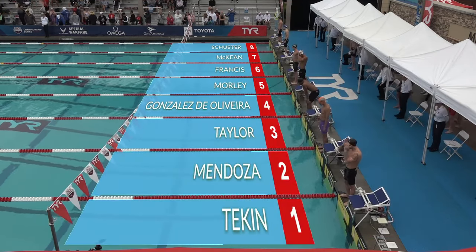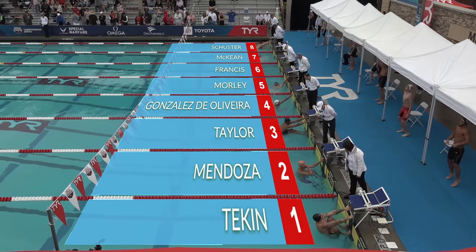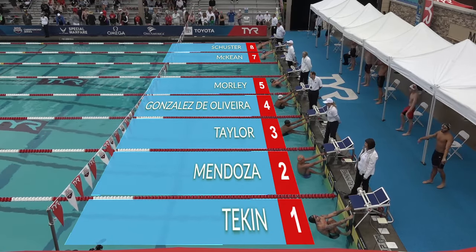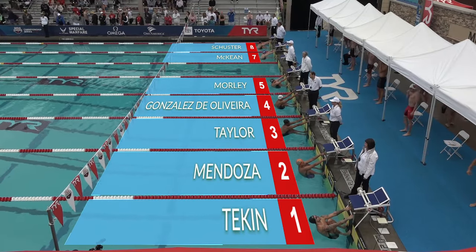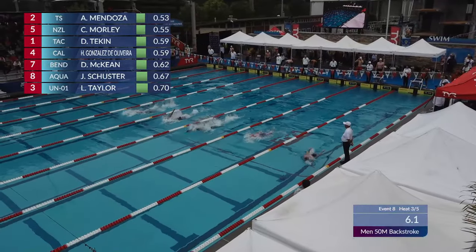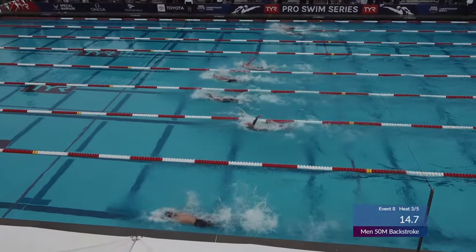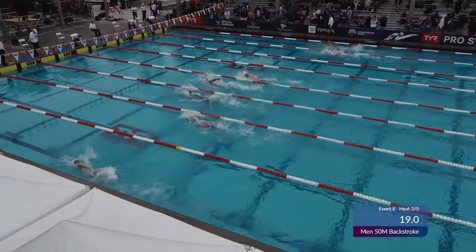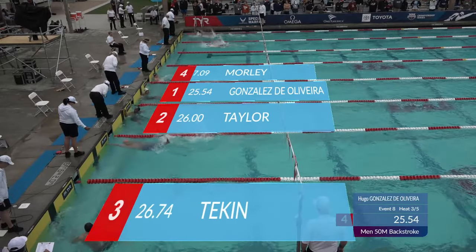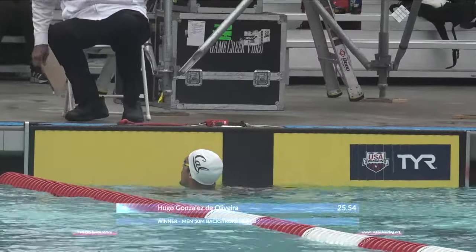Heat three. Winning time in heat number three, Hugo Gonzalez at 25.54 for California Aquatics. Lamar Taylor was second, 26 flat, and third, Doric Tekken in lane number one, 26.74.